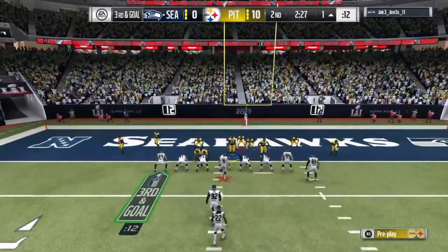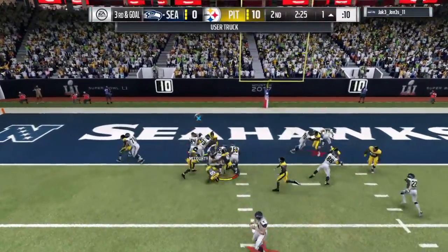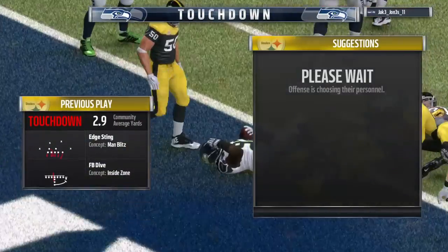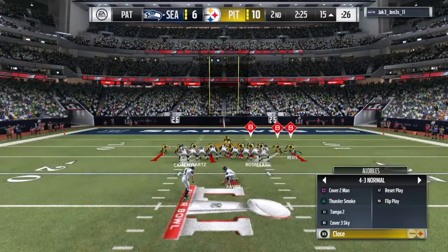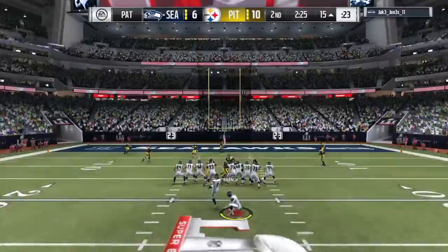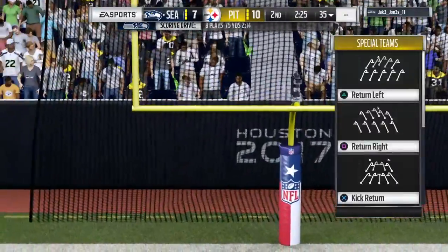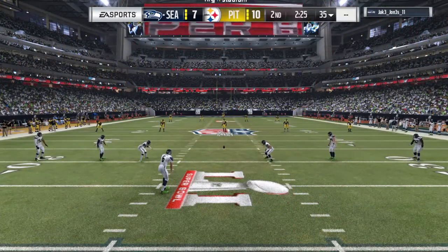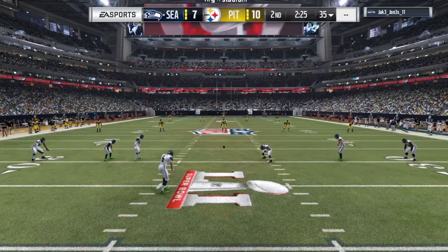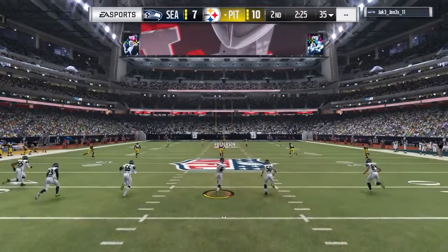Third and goal from the one. They come out with one back and three tight ends. And they'll let their fullback try and push the pile. And he will not be denied. Into the end zone. Touchdown, Seahawks. It's the fullback taking it in. And they're back within a field goal. It's 10-7 now. And the Seahawks able to make this a close game again. So just a three-point game now as they send this one away.